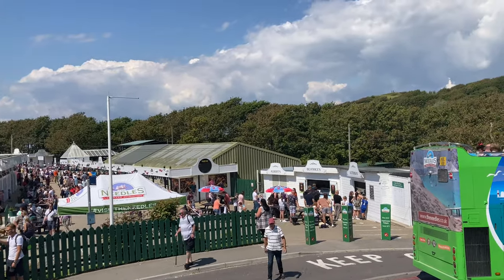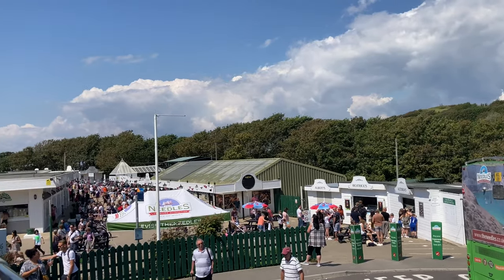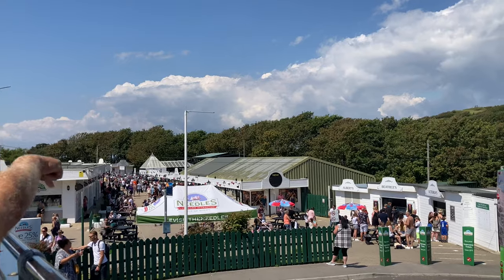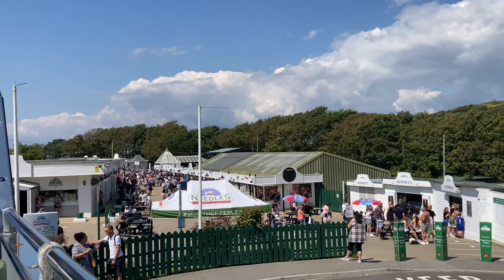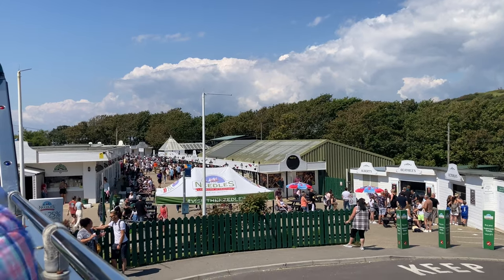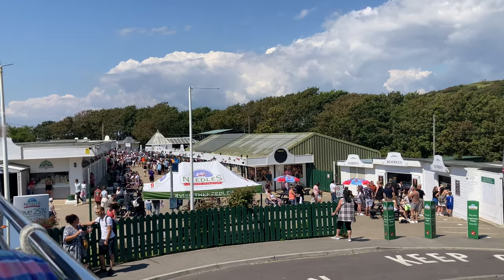So we've just arrived at the Needles, waiting to go up to the battery and get some views down. The theme park is looking pretty busy. A little bit of music going on, a little bit of live music. Yeah, very nice atmosphere.